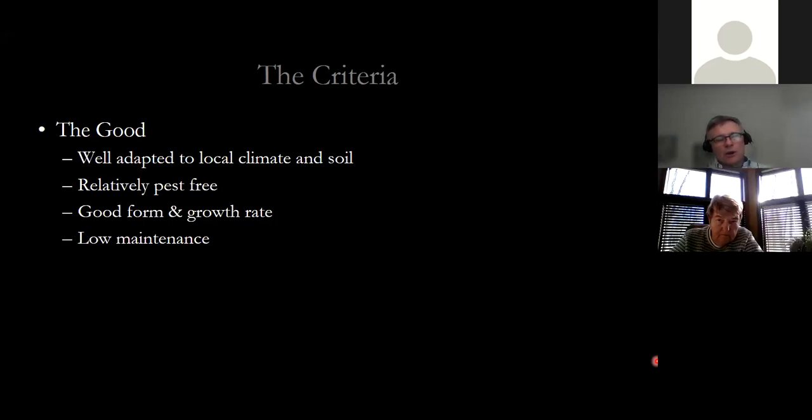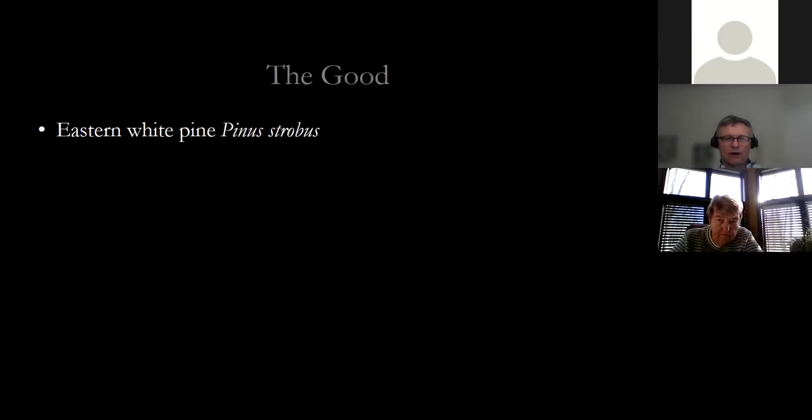So the good, what are we talking about? Well, things that are adapted here in our area. Pest-free, always dangerous, right? Nothing is pest-free. And the more you type something as pest-free, the more likely something's going to come up and nab us. But things that have generally good form, good growth rate, and hopefully are fairly low maintenance.